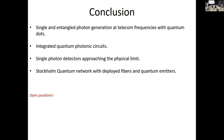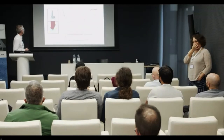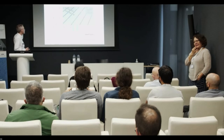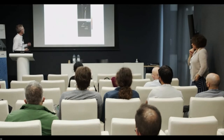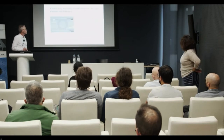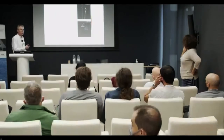Back to your add-drop filter to select the... I was wondering, when you do that, is the quantum dot on chip, on the same chip, or is it separate? Yes, it's on the same chip. And you don't kill the single photon properties too much? It's on the same chip.